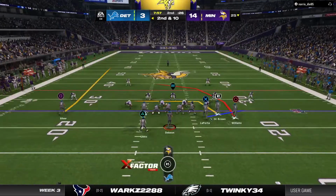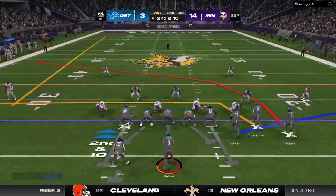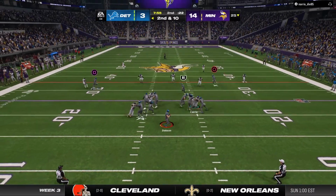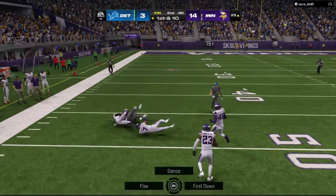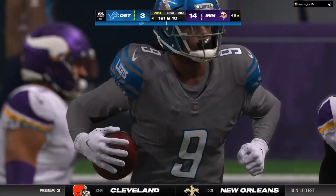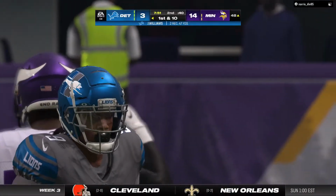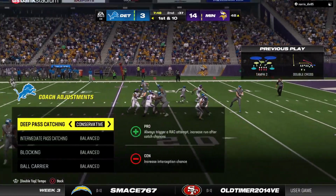Following the incomplete pass, here they go again. 2nd and 10 from the 25. To throw again. Dobson. That pass caught. It's Williams. And he'll be taken down, but not before they work it across midfield. 27 yards there, a first down.